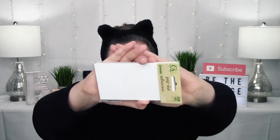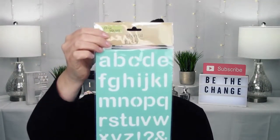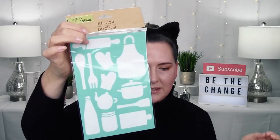I picked up these pop dot adhesives, the miniature squares, a few of the stencils as well. Mostly, I think I just got the alphabet ones, a few different alphabet ones, because I don't have a Cricut machine or anything, so stencils always work nice, especially for alphabet, but I picked these kitchen ones up too because I thought they were super duper cute.